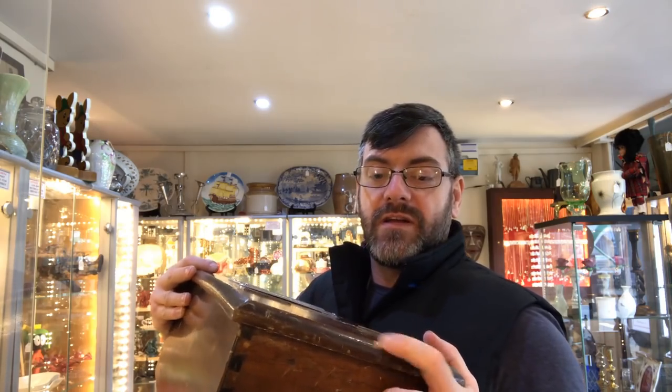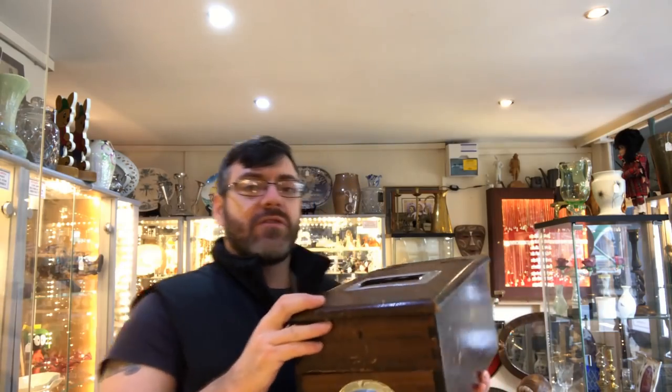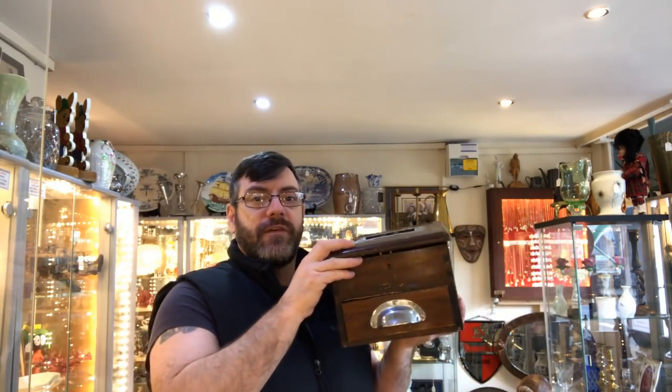It needs a bit of a clean. Little chip on the back there that I need to stain over. And just a good clean and a good wax. Now, this owes me £15. I bought her in yesterday for £15.